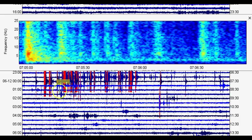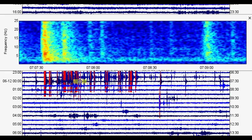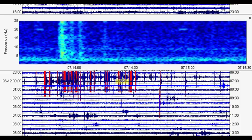Wow. I'm going to say 63, 64, 65, 66, 67, 68, 69, 70, 71, 72. And then that's pretty much it. 73. So I'm going to say maybe around 75 microquakes of all sizes.